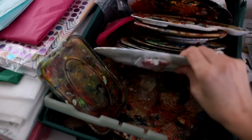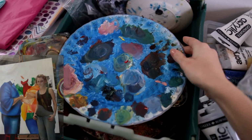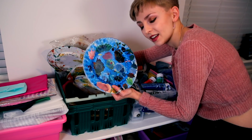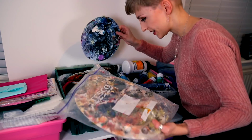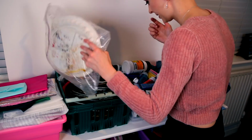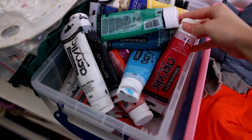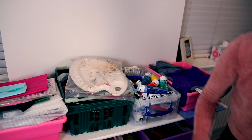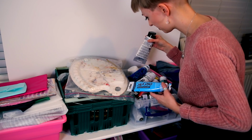So this palette, for example, was my palette from my exam in 2010. It took me a long time to start using that again on top. But yes, this pile is significantly less than what it used to be. And then this is my acrylic paint box. This is actually in the wrong place, that's gesso. I like buying the smaller tubes.